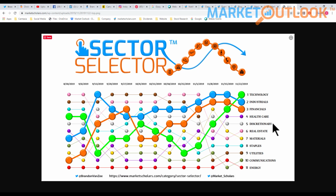One of the major things worth pointing out is that technology is all of a sudden number one again. It's been over 3 months since the last time technology was ranked number one. It was able to leapfrog over industrials and financials, which are still doing well in terms of price performance. It's just that on a relative basis, technology seems to be doing a little better more recently. Healthcare is still ranked number 4. Biotech in particular has been quite strong.